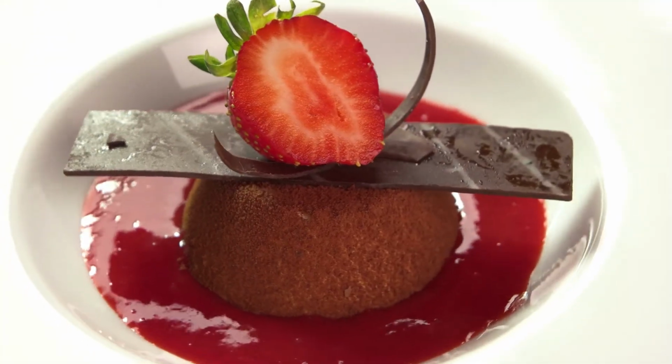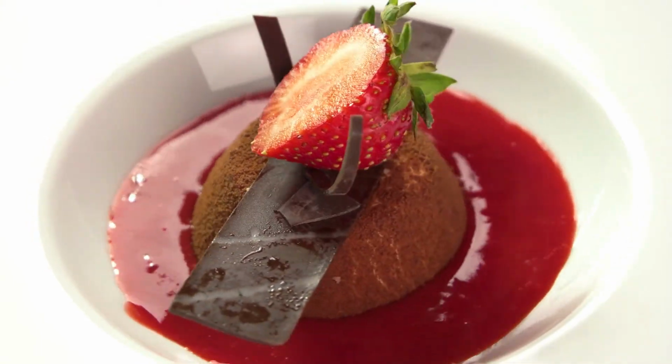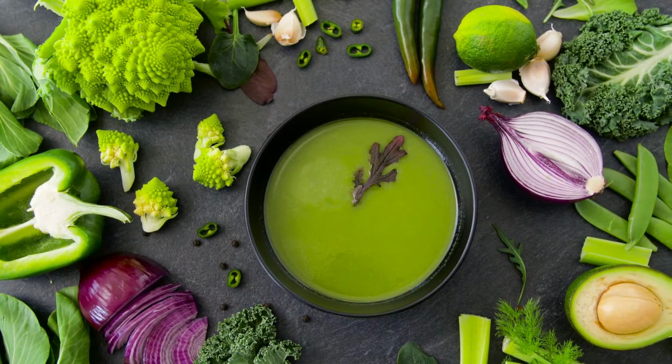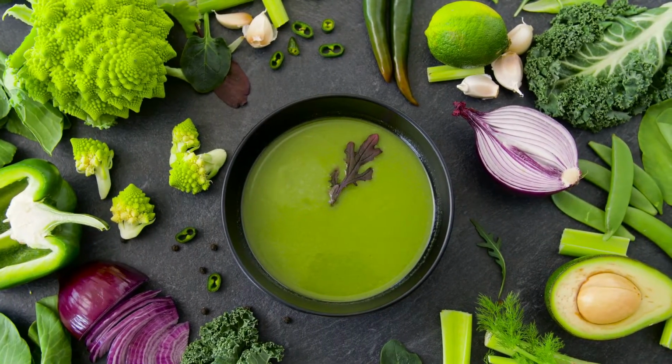I also use this quite a lot for making gels and small amounts, if I'm only doing for 4 or 6 people, small amounts of puree and things like that. So it's really versatile. It's a hell of a motor in it, and it's virtually indestructible.